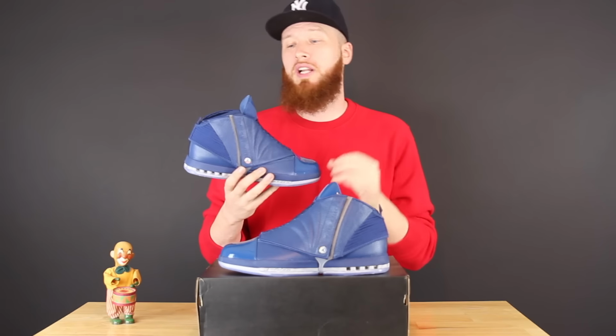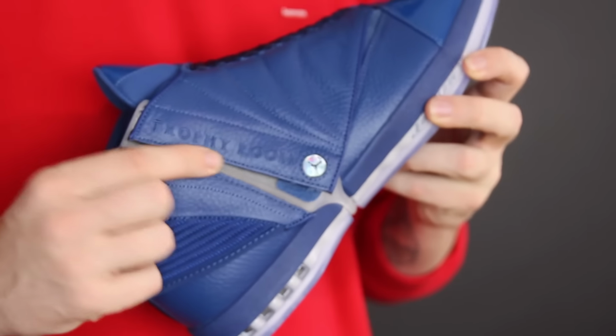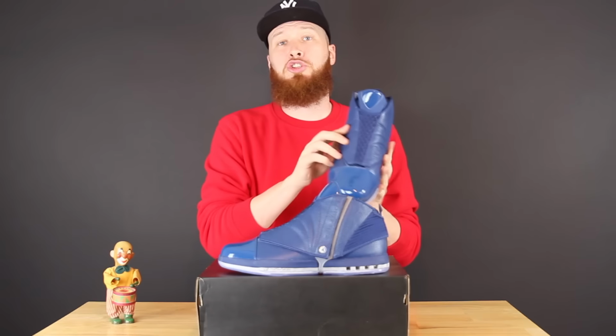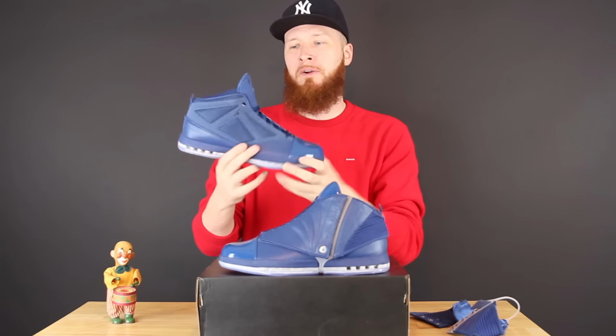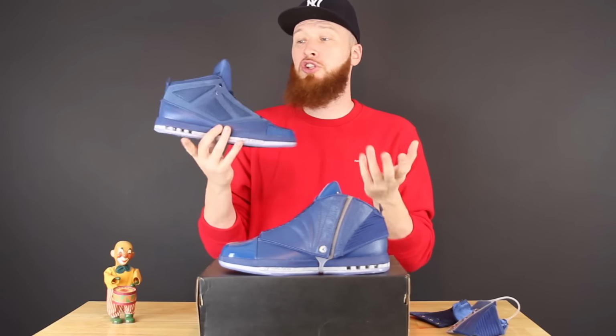A couple really quick details: patent leather on the tongue and toe box. Trophy Room on the side, which I think is a cool touch. They have that embroidered in there. This shroud comes off, obviously. Some people like it with it, some people like it without it. It's a lot more of a normal looking shoe without the shroud, but me personally, I like it. I think it gives it that pizzazz. It makes it a little more fancy. Fancy things over here. But you could do it either way.